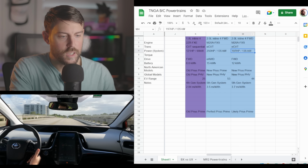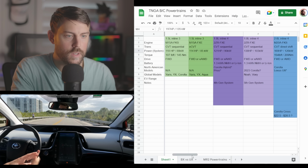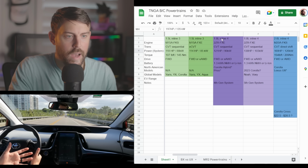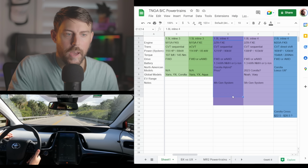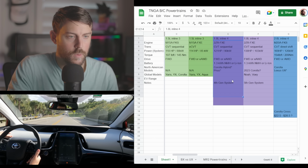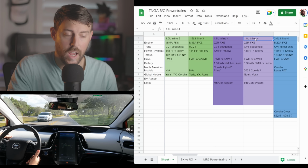So I wanted to talk about powertrains and break it down on the spreadsheet to make it a little bit easier for you. So currently in the Prius, this is what we have, 121 horsepower. You can either get it with a lithium-ion battery or nickel metal hydride battery. So what we're doing though is we're upgrading this 1.8 liter to a new 5th generation hybrid technology.